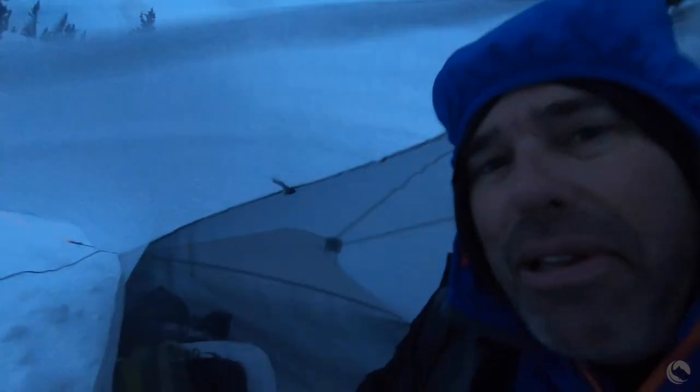Okay, we had a failure. My trekking pole busted through the grommet right there on a wind gust. So that's problematic because now I got no way to support my pole there.